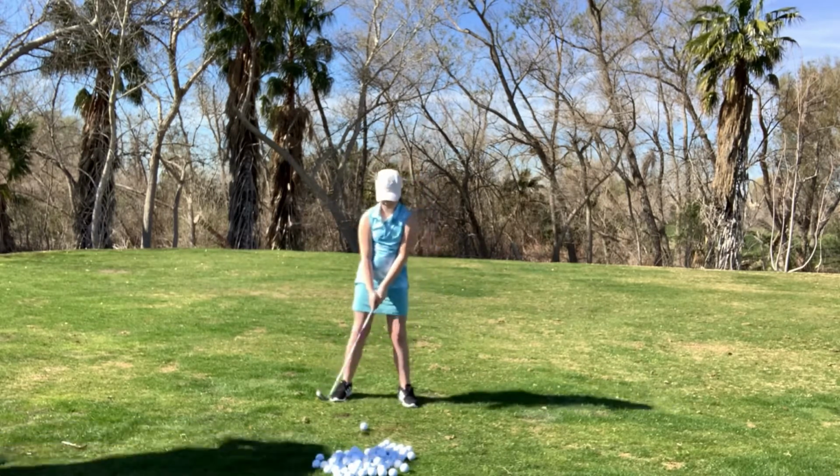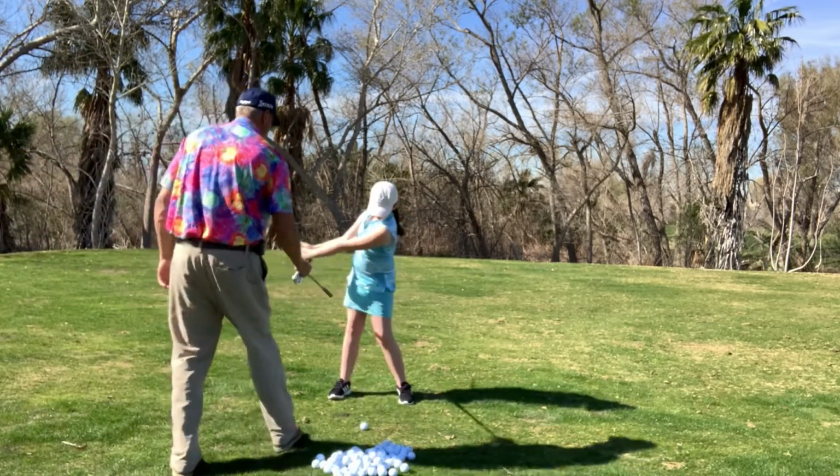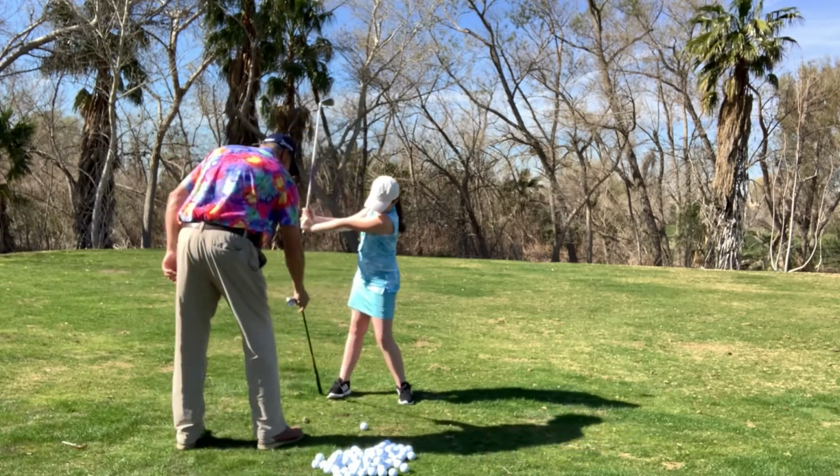Okay, watch your pivot now. Go back to 3, left arm parallel. Make sure you don't extend that out this way. You're going to feel that pressure inside your right foot. See how you're rolling outside?